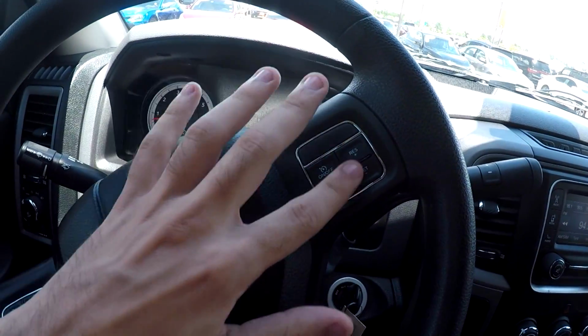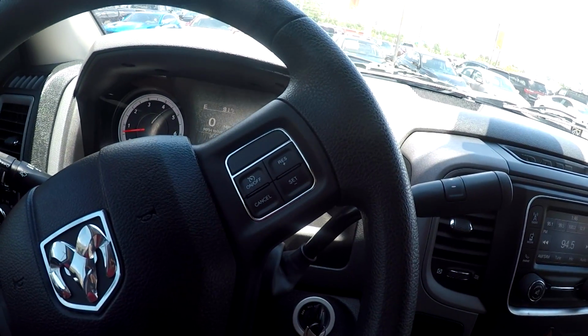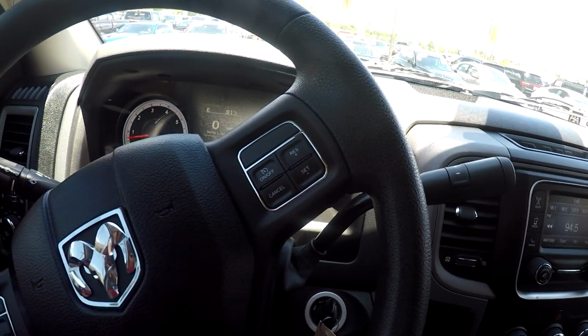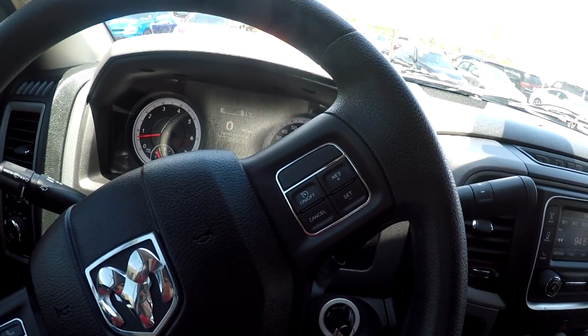So with the cruise control problem, I guess they basically gave me a new switch. Apparently, I'll read it word for word. It says, steering wheel cruise control circuit open, new cruise control switch installed and checked for proper function. So I guess they basically just replaced this unit, and that's all good to go.